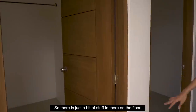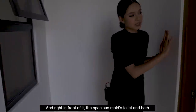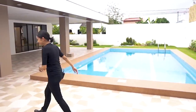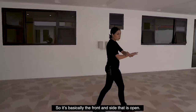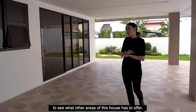So, medyo may konting gamit lang sa floor. And your maid's quarters. And right in front of it, the spacious maid's toilet and bath. Oh, diba? It's actually laki niya eh. So, nakipensa si Arco. Yan. Okay, now that we've explored this side of the house, so it's basically the front and side na open, let's now go through the main entrance and see what other areas of this house has to offer.